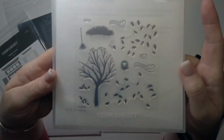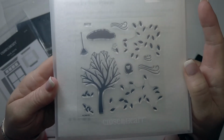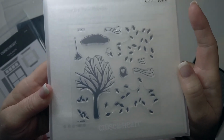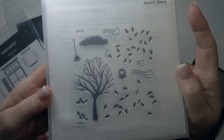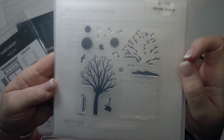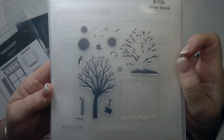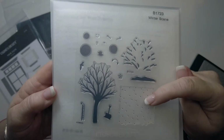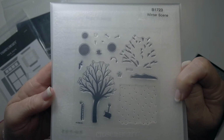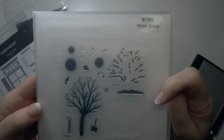Then you have autumn or fall. And that's where the leaves start falling. You've got a rake and a pile of leaves, and I love that little owl. He's so cute. And it's actually a 2-step owl, so you could do it in 2 colors. And then the winter one, which is really cute and comes with everything you need to make yourself a little snowman. And I love the snow shovel and the sled, and then it's got some little snow. You can also use this little stamp here to create just any kind of a texture. Doesn't necessarily have to be winter, you know, snow, but just to create a texture on a piece of paper.